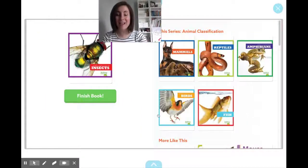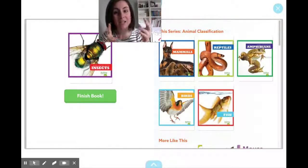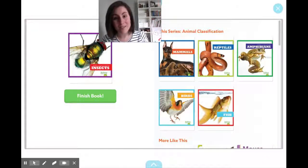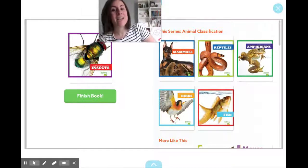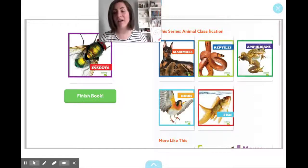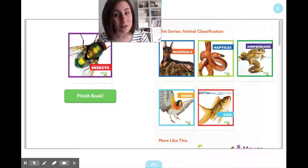And so that is the end of our book for the day. If you're ever interested in checking out some other classifications, like mammals, reptiles, amphibians, birds, fish, you can always hop onto Epic, where I got this book from, and you can take a peek and see if there's anything that maybe piques your interest to learn a little bit more about. Check out the labels, check out all sorts of things that are great with nonfictional books that you can use. And I think you guys will really, truly enjoy it.